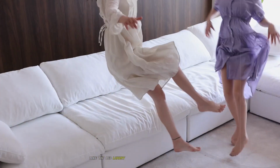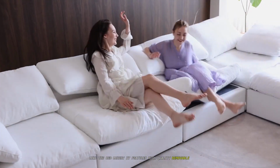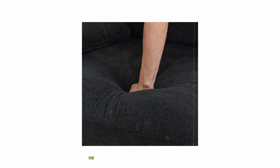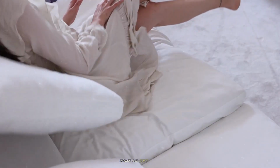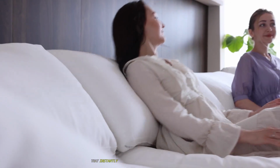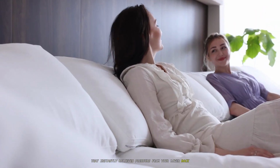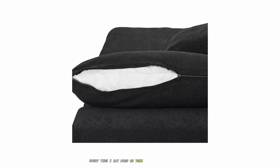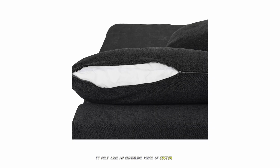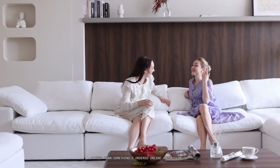Like the Bed Luxury, it features high-quality removable covers, but the fabric here feels even thicker and more resilient against daily wear. The cushions are generously stuffed with a blend of high-rebound sponge and soft cotton, creating a luxurious seating experience that instantly relieves pressure from your lower back. Every time I sat down on this sofa during my evaluation, it felt like an expensive piece of custom-built furniture rather than something I ordered online and assembled myself.